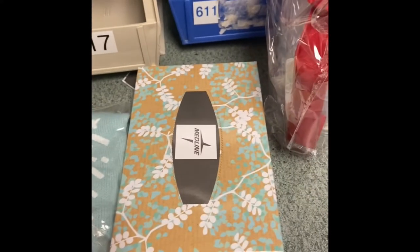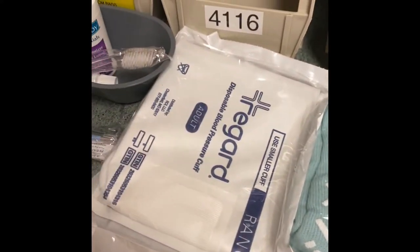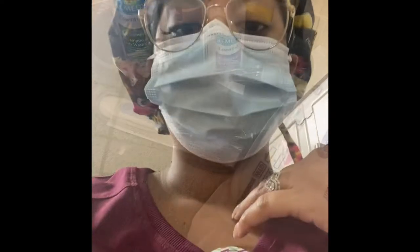Each one comes with a cup, a Kleenex, socks, a blood pressure cuff, toothpaste, mouthwash, shampoo and body wash, and a thermometer. So my assignment just got changed. Instead of having 9 patients, I now have 12. And right now, I'm getting ready to go around and check everybody's vital signs. And then I'm gonna do my blood sugar checks for my patients who have blood sugar issues.